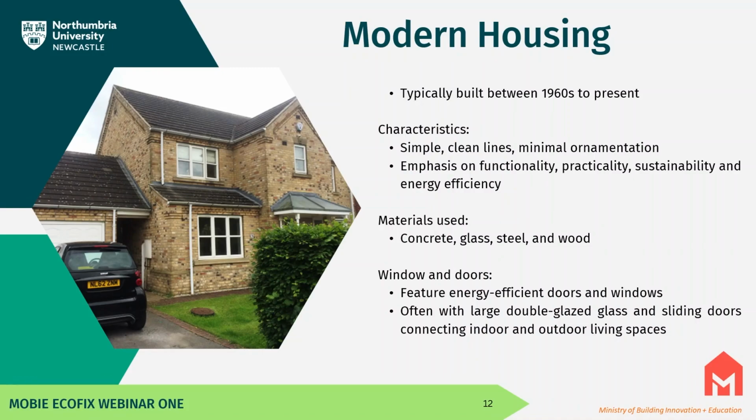The roofs of the modern homes vary widely from flat roofs to sloping roofs with steep angles. Roof materials can range from metal to asphalt shingles to even green roofs. The doors and windows of modern homes are typically large and made of energy efficient materials such as double glazed glass. They also often feature sliding glass doors that connect interior living spaces to outdoor patios and decks.